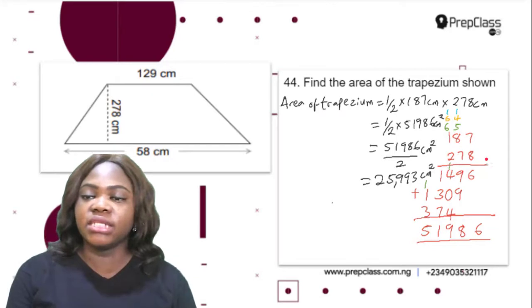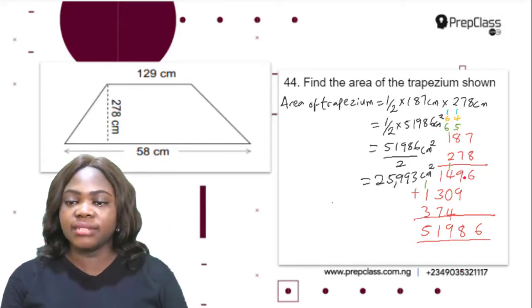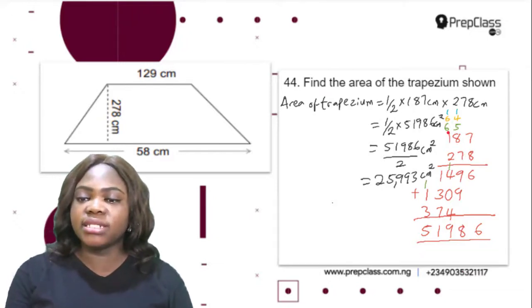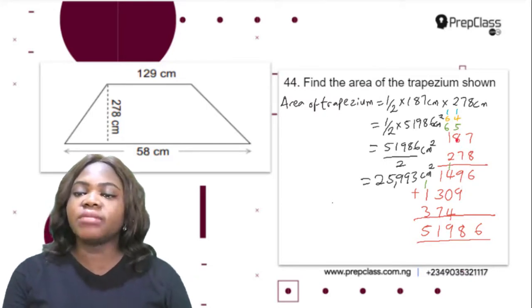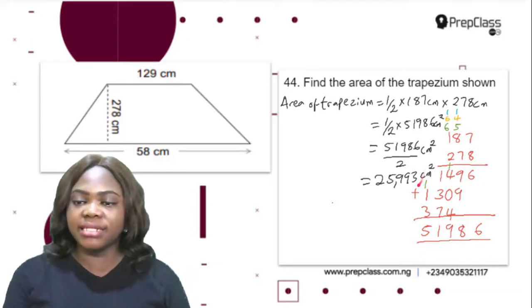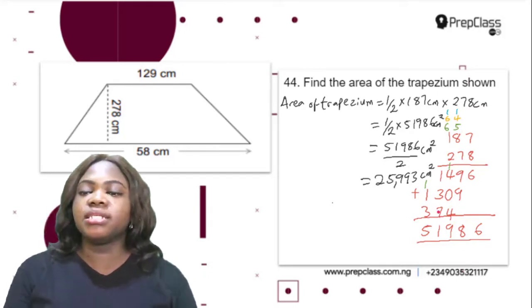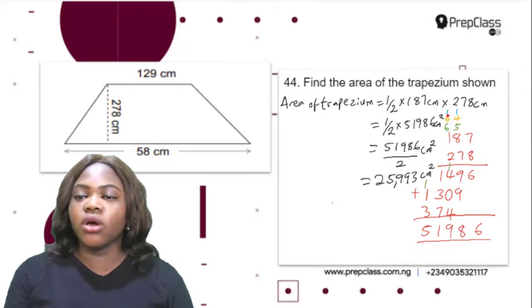187 times 278. 8 times 7 is 56. Write 6, carry 5. 8 times 8 is 64. 64 plus 5 is 69. Then write 9, carry 6. 8 times 1 is 8. 8 plus 6 is 14. 7 times 7 is 49. Write 9, carry 4. 7 times 8 is 56. 56 plus 4 is 60, so write 0, carry 6. 7 times 1 is 7, 7 plus 6 is 13. Then 2 times 7 is 14, so write 4, carry 1. 2 times 8 is 16, 16 plus 1 is 17, so write 7, carry 1. 2 times 1 is 2, plus 1, that is 3.